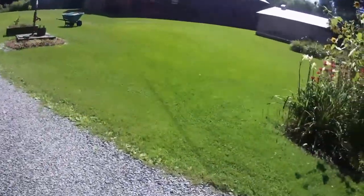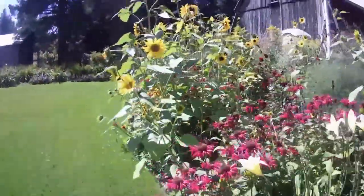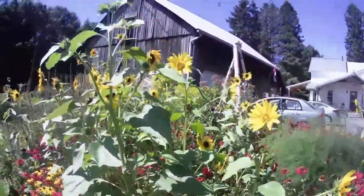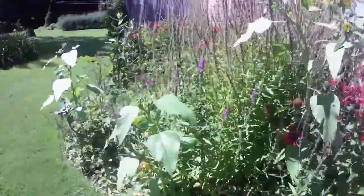My cottagecore dream. My birthday present, I want to find a monarch butterfly. Okay, well, we have to go to a monarch area. Oh, that's pretty. There's more butterflies, but they're not monarchs.